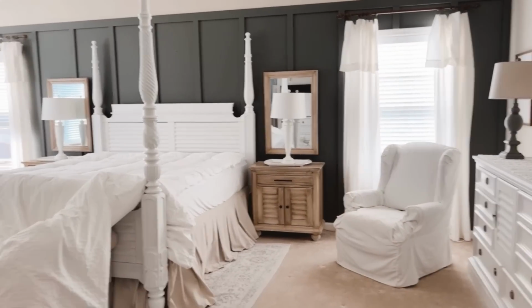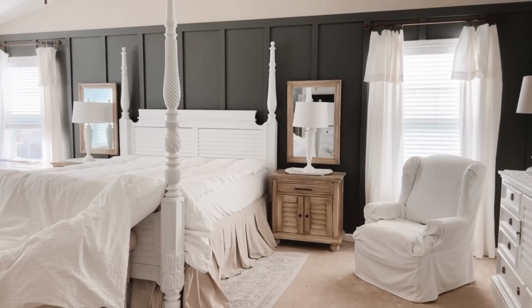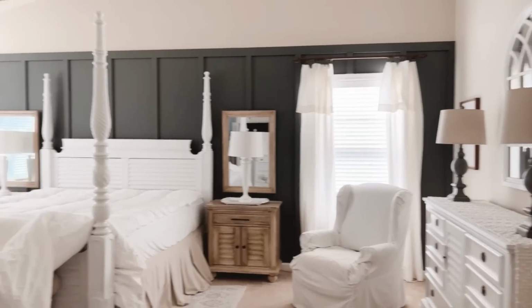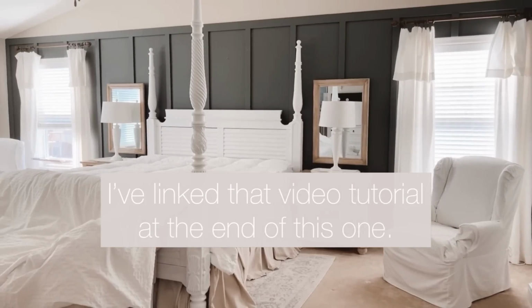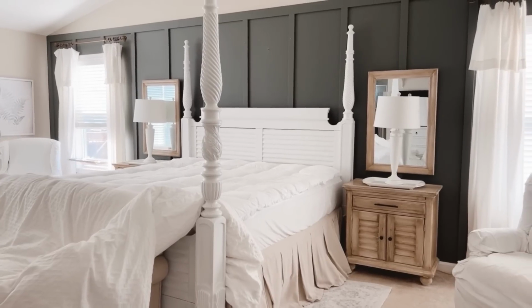And really quickly, if you happen to be new to my page, I gave this room a refresh. I think it was last summer, maybe a little longer. This back wall was just plain and it was painted Manchester tan, just like the rest of the walls. So I decided to add the board and battens and painted it Sherwin-Williams pewter green. And I really like the moody color. It just makes it really cozy in here, especially at nighttime.